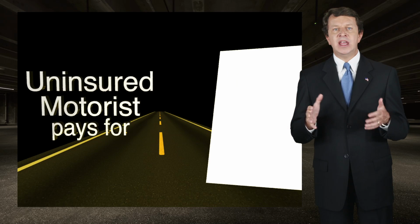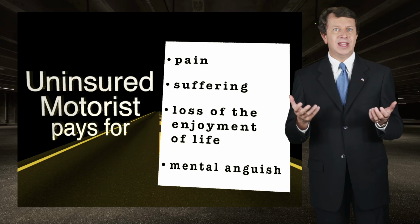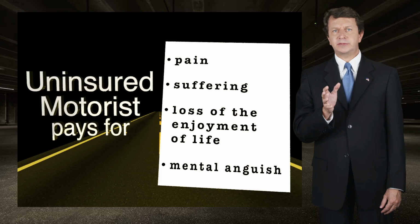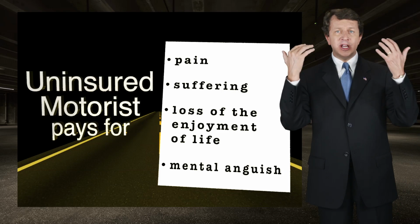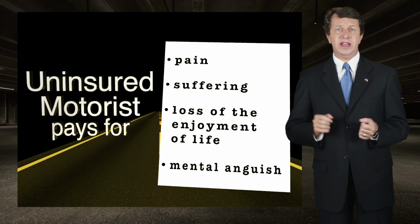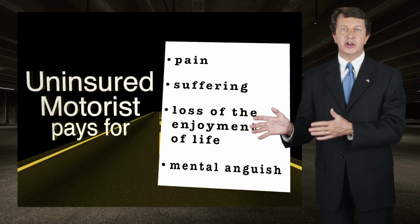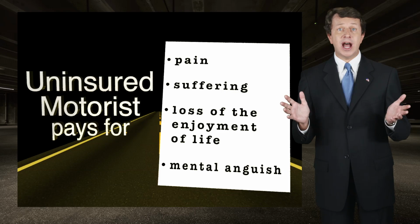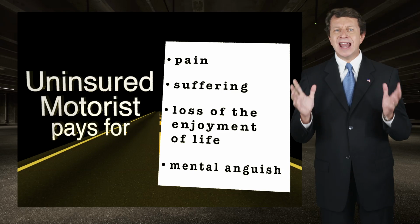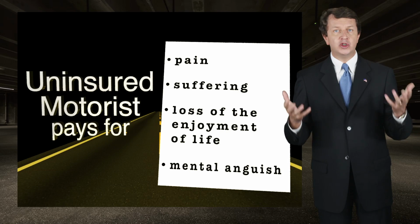Now, some people say, if I have health and disability insurance, why would I need UM too? And the answer to this is simple. Let me explain by using an example. Let's say you're in a car crash and the windshield breaks and you lose vision in both your eyes from the glass hitting you in the face. Your medical bills will be paid by your health insurance, and your disability insurance will pay you 2/3 of your lost wages until retirement age, but you won't get a single penny for the non-economic damages you will suffer, such as the loss of your ability to enjoy life.